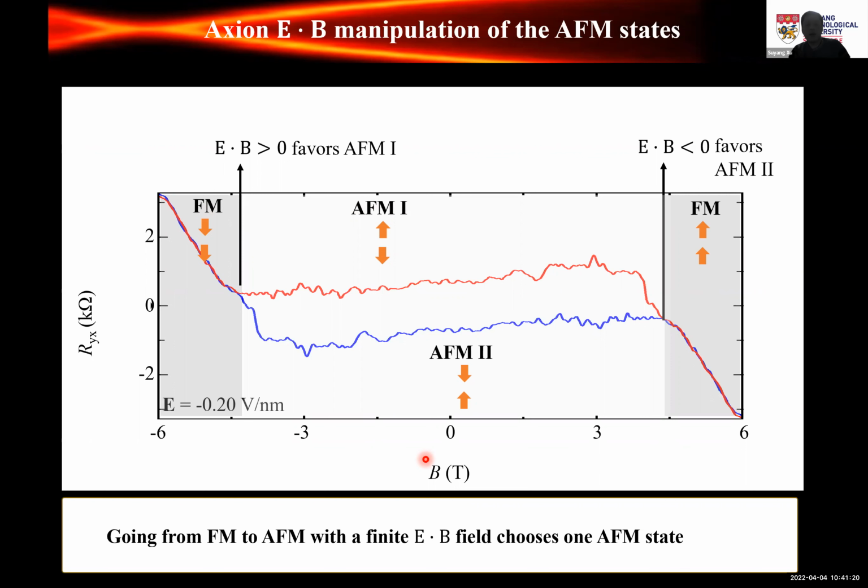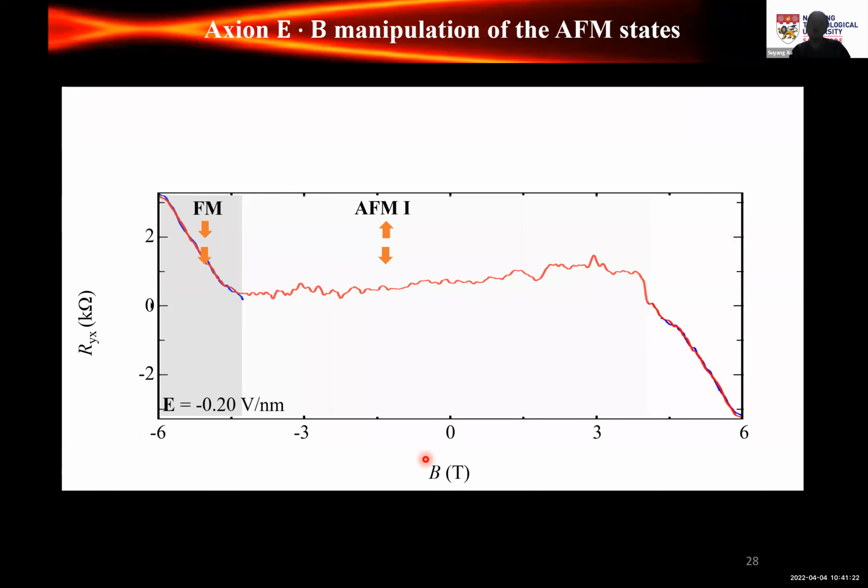Okay. Now, actually, there is more to it. Let's look at it again a bit more carefully. So here we said that by going from FM to AFM with E dot B larger than 0, we choose AFM1, right? So we choose AFM1 because E dot B is greater than 0, and because E is less than 0, and B is also less than 0. So let's keep going forward, going forward, going forward.